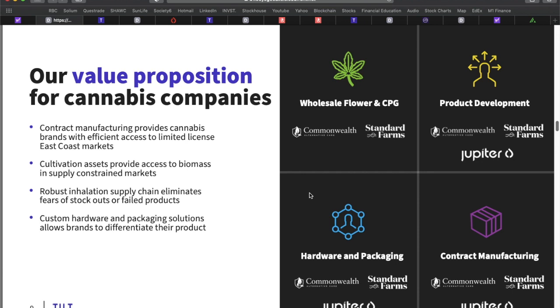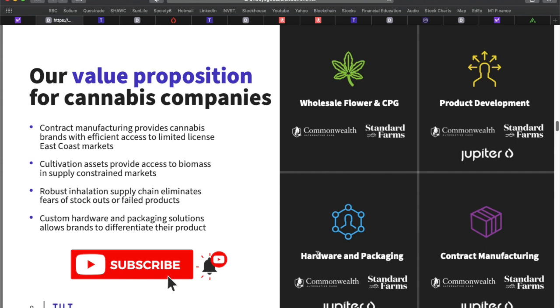So if you look here on the left, you can see they're involved with contract manufacturing, cultivation assets, inhalation supply chain, so that's going to talk about the actual Jupiter system or the vape pens themselves, and then custom hardware and packaging. So we'll talk about these in more detail throughout the video. Don't pay too much attention to the actual different companies that they hold right now. What I wanted to point out here is just the 4 areas that they really focus on. So wholesale flower production, product development, hardware and packaging, and contract manufacturing.